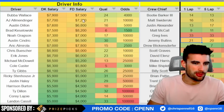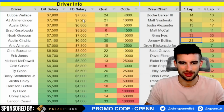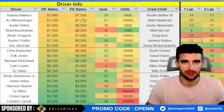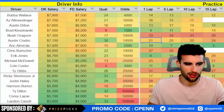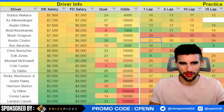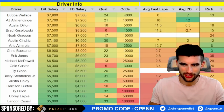I would say Bubba's probably going to be higher owned, so if you're looking for a pivot, I don't have a problem with Dinger. Austin Dillon, $7,600. He's starting in 16th. He was extremely fast in Martinsville early in the season. He came out of nowhere because, if I remember correctly, he struggled in practice, but he just flew through the field. He was one of the only drivers that could pass him and Ross Chastain.